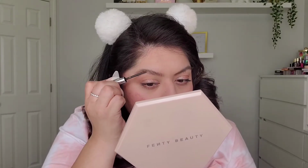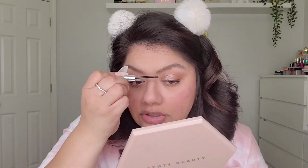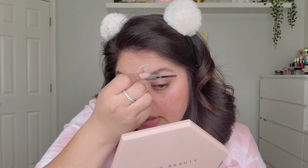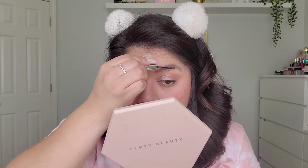Okay, I also like this brow tint thing. Boy Brow, it's so easy to work with. A little bit of pigment. Not too pigmented. But also fast drying. So it's not super wet and falling back down. It's holding your brow exactly where you put it. Okay, and not filling them in too much. They still look like individual hairs, which I love.